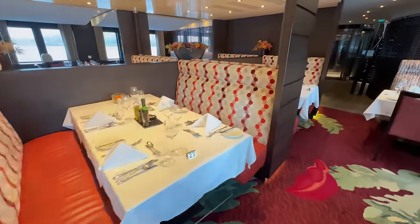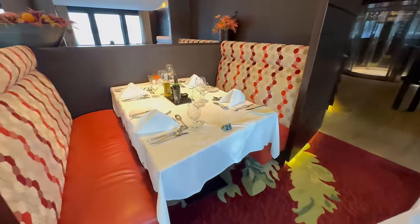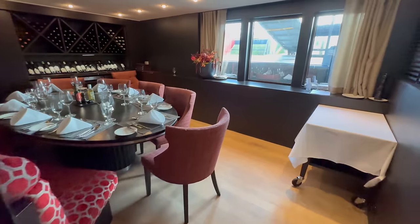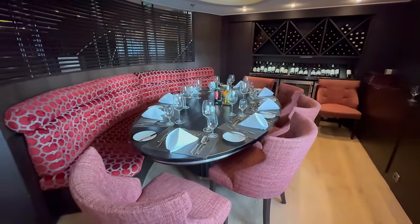But what's neat about it is it's the perfect size to fit everybody in one sitting. So you don't have early dining or late dining. You have one set dining time. And everybody just had lunch in here and it was completely comfortable. It was quick. The food was good. And now we are about to wander out for excursion number 2 of the day.